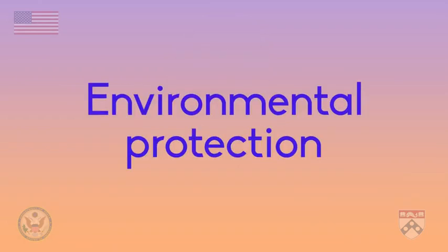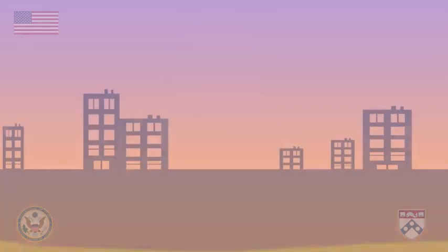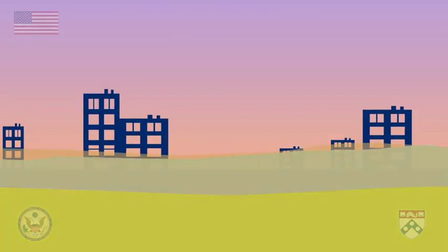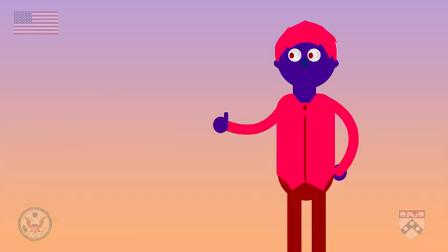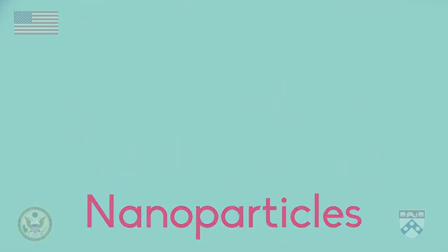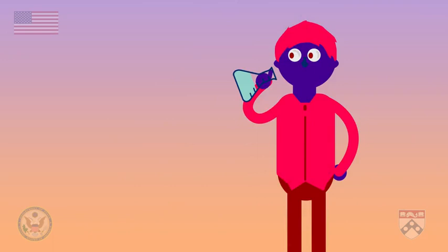Cleaning up environmental problems is another area where nanotechnology could be applied practically. You may remember we talked about one of the human costs of coastal flooding. Drinking water will be contaminated by salty seawater. Nanoparticles could be put into the water to clean and desalinate, take the salt out, so that people can drink it.